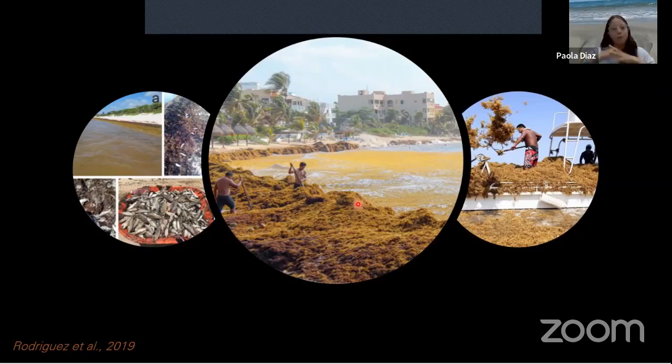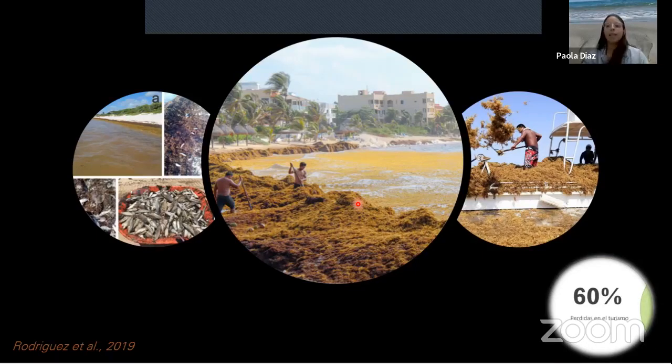Also, when the fishers want to go and do their work day, they're affected by this algae because they can't go out on their boats, since there's a lot of algae, or they have to make more effort to complete the day. Also, in those days, there were 60% losses in tourism because a lot of tourists don't want to swim on those beaches.